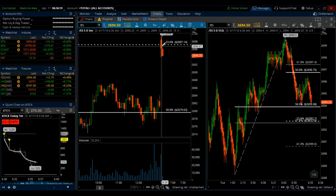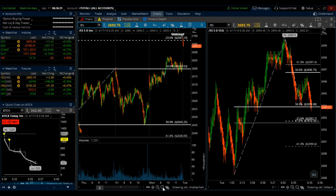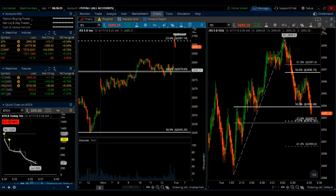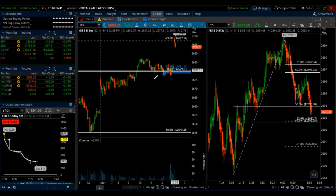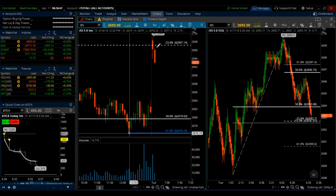First 5-minute candle is about 5 points. It's a pretty good size candle. Break of its low. Now you can draw up just the very next daily retracement from yesterday's low to high.